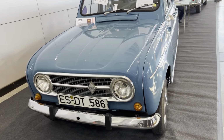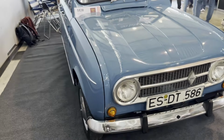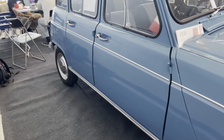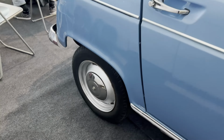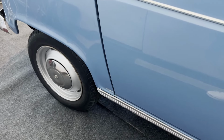Renault 4 from France, also known as the Quatrelle because French. This one's a bit of a nugget as well because it has this weird offset wheelbase at the back, just because of how the suspension is built. One wheel in the back on the left side is behind the other one. So it just looks weird.